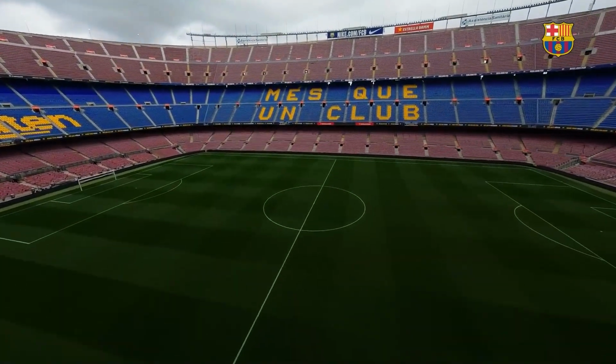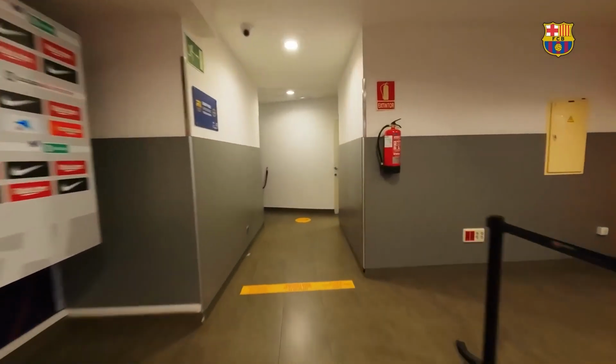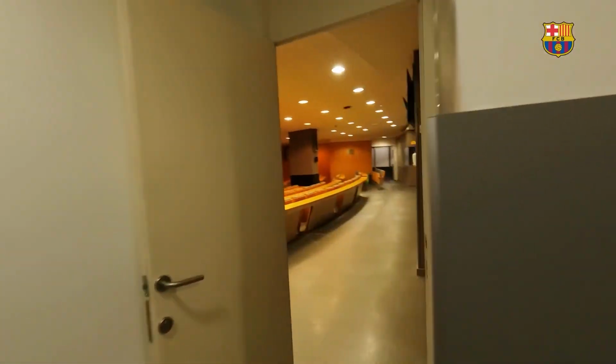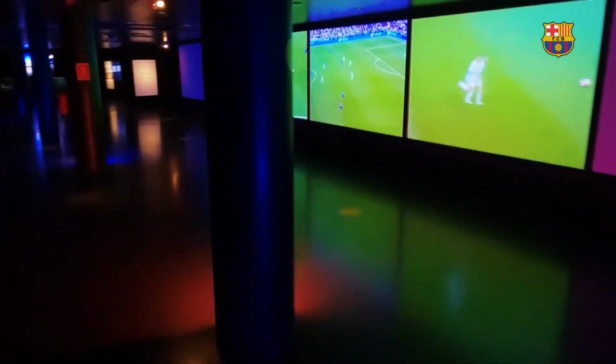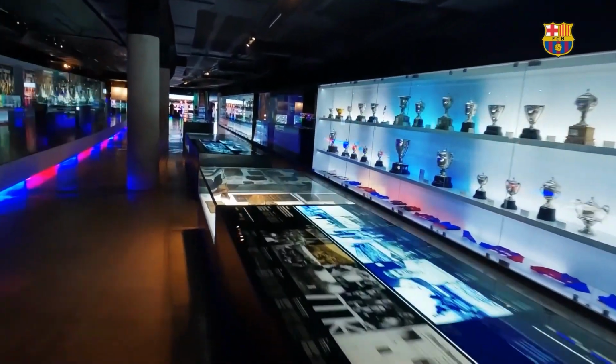99,354 spectators. Notable features inside the stadium include a chapel near the locker rooms, a presidential box, a VIP's lounge, press rooms, several television studios, a museum dedicated to FC Barcelona, and a memorial to former players.